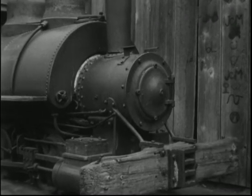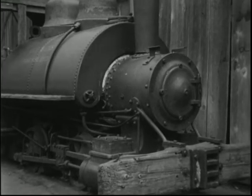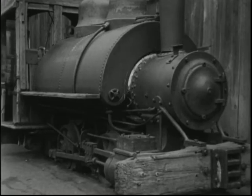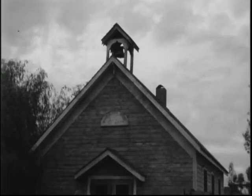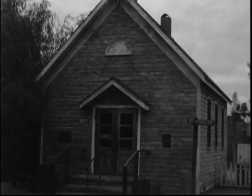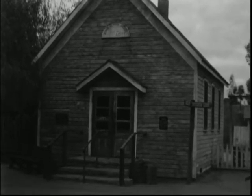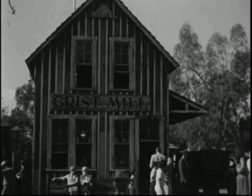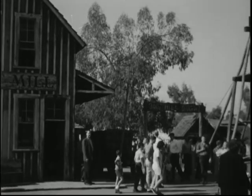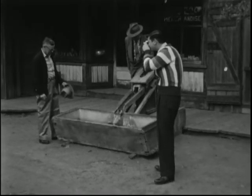Old Betsy here was rescued from the Mojave Desert. This little red schoolhouse is just exactly the same today as it was in the 1870s. From real wind-swept, dust-covered, forgotten ghost towns crumbling into ruin, these priceless heirlooms of the past were brought here and set to rest with loving care, resurrected from the dead as a lasting tribute to our forefathers.